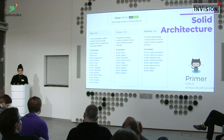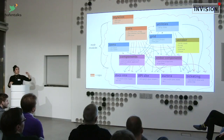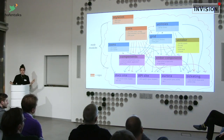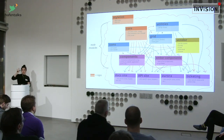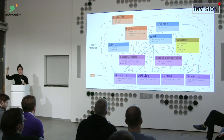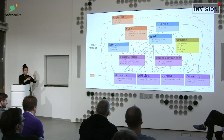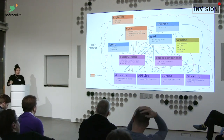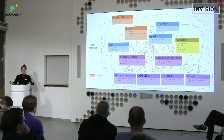So it's kind of like what we were thinking about when I was working at DigitalOcean and building a design system, where we had our core variables, colors, sizing, font assets, icons were separate. Also, we had a style lint, so the style rules that we were using to write our CSS that we would then pull into our libraries. And then we'd have separate utilities, grid, our vendor libraries that we were using for like validation and those sorts of things. Our components, and then also the site was built in Ember at the time, so a separate library for that. And then all of these would be pulled into the documentation site, ticketing site, API site, the dashboard.